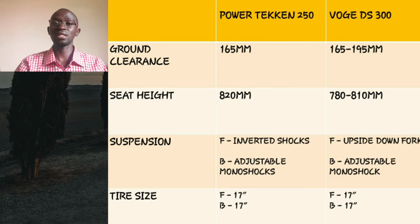As for the seat height, these bikes are good enough for riders with average height. Slightly shorter riders may not be able to flat foot them, but still maneuvering them is manageable, especially being that you can adjust the rear monoshock on both bikes. Speaking of the shocks, they both get inverted shocks at the front and adjustable monoshocks at the back.